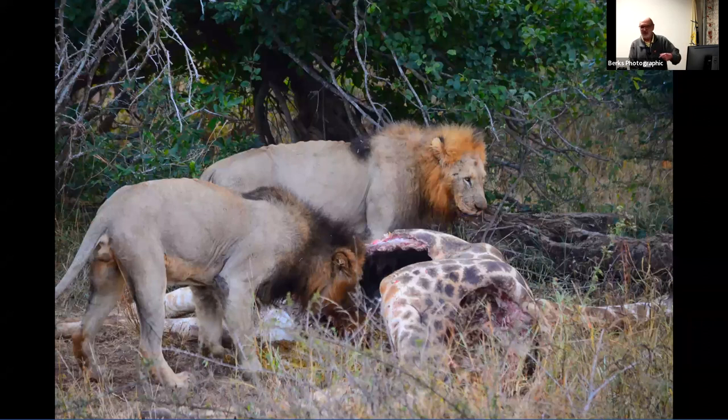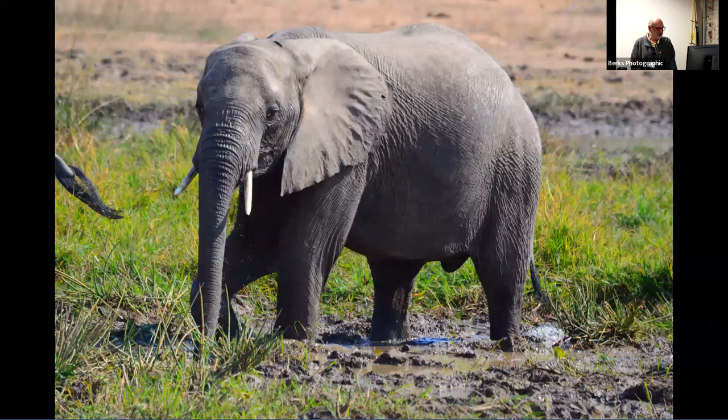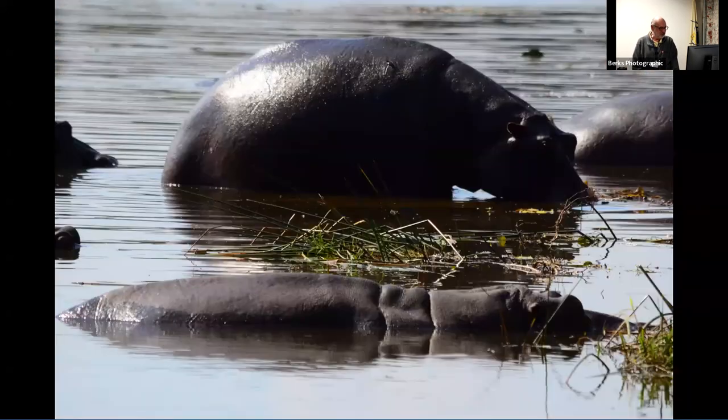Now, this is the second of the giraffes, several days on, and they're still working on it. Do they go after the guts first? They go after the guts first, yes. Elephants. Now, this was another hide, and there wasn't much to see there that was close. You could see animals way far away because it was a big water hole. These are hippos, and we'll see a lot more of them.